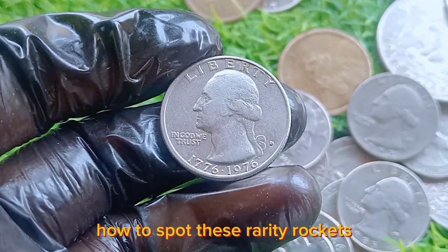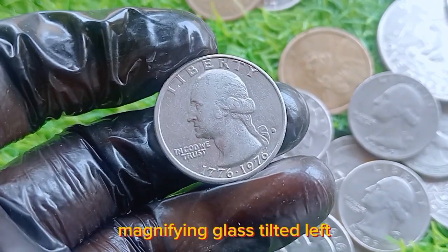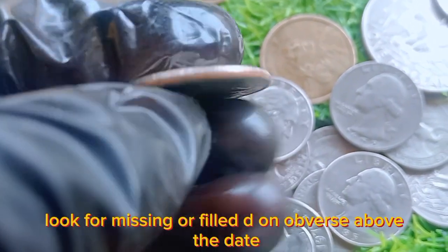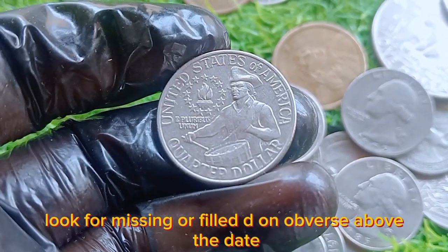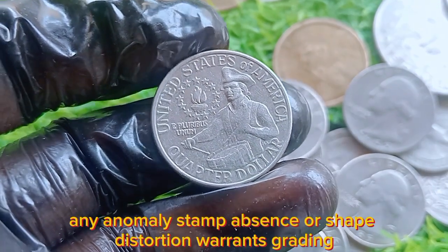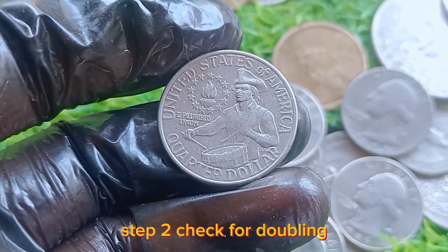How to spot these rarity rockets. Magnifying glass tilted left. Step 1. Examine the mint mark. Look for a missing or filled D on the obverse above the date. Any anomaly, stamp absence or shape distortion, warrants grading. Step 2. Check for doubling.